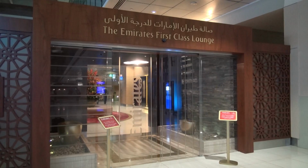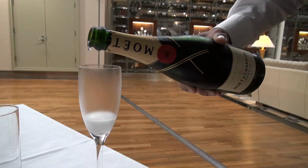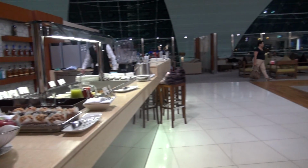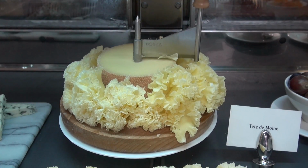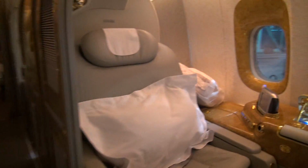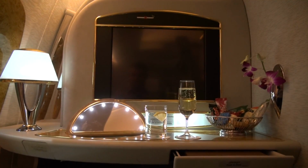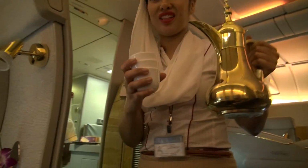The first class experience, of course, starts in the lounge with a beautiful glass of champagne. Cheers, here's to a fantastic flight. Vintage Dom on boarding was followed soon after by an Arabic welcome of coffee and dates. Welcome aboard.